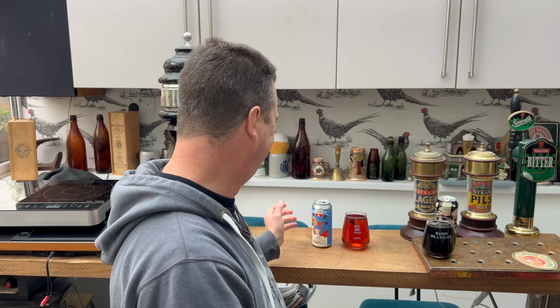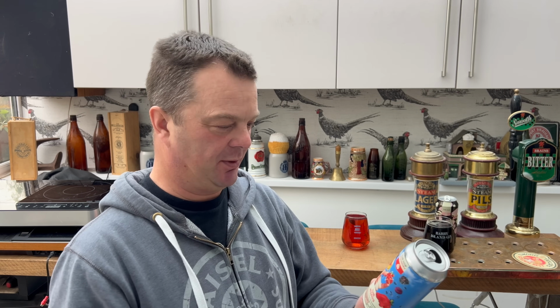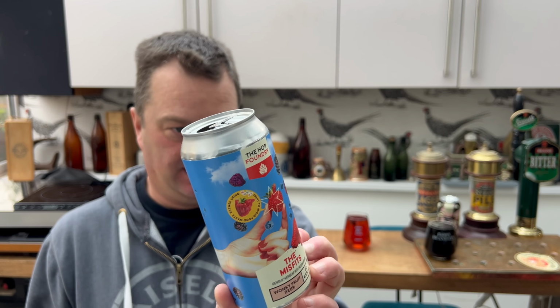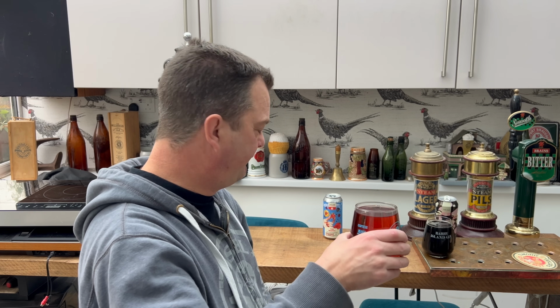Let's do the fruit beer. It was talk that Carlsberg Marston's used to brew this beer for Aldi. I don't know if it's the case with this beer. This is a wonky fruit beer. You know, you buy the wonky carrots and the wonky potatoes. Yeah, this is wonky fruit.